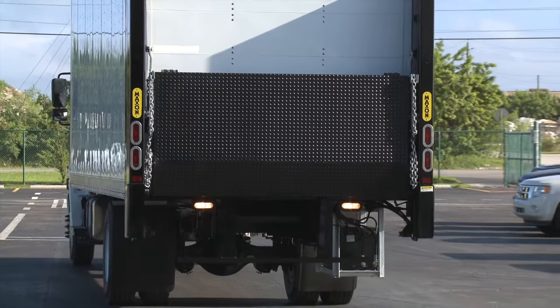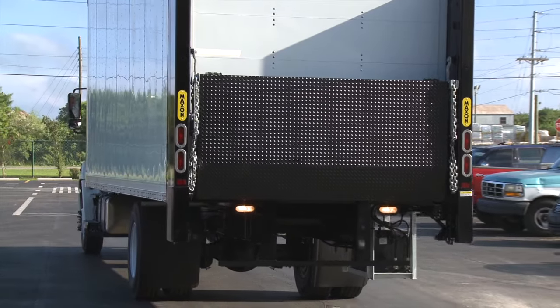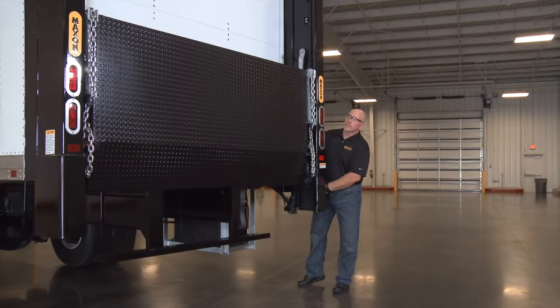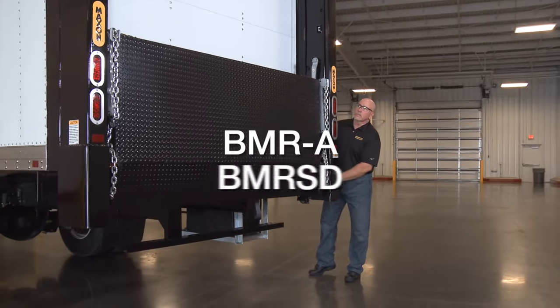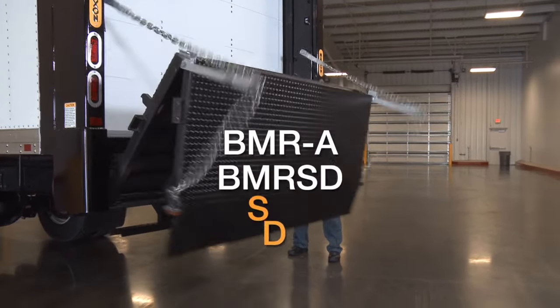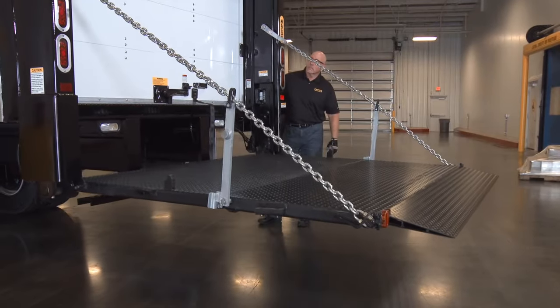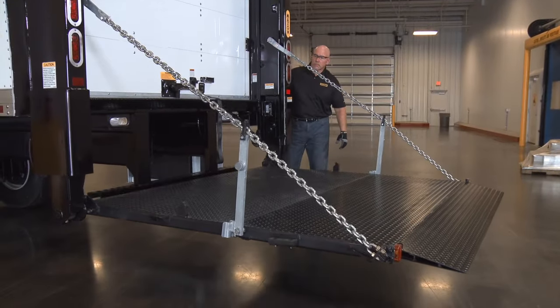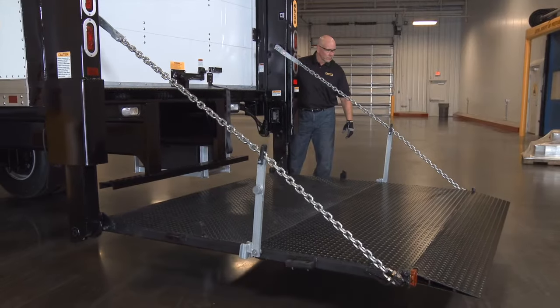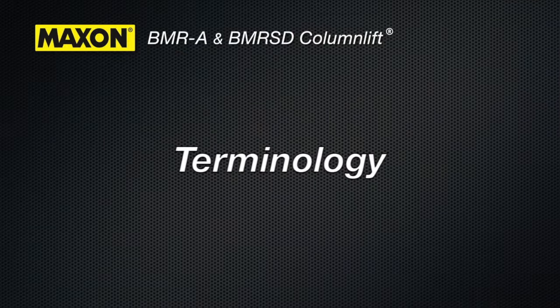Maxon's industry-leading BMR column lift liftgates have been designed to help maximize a fleet's efficiency. The basic operation of the BMRA and BMRSD is identical. The BMRSD, short for Severe Duty, features additional technology enhancements, such as Power Down on Demand, which allows for optimal performance in the harshest and most corrosive environments. Now, let's cover some liftgate terminology.